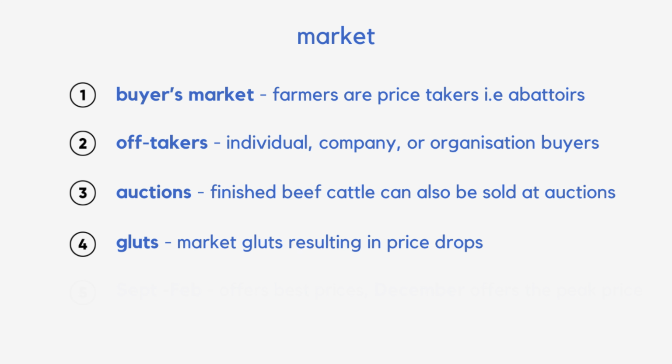So the market also has gluts that occur, resulting in price drops. Price is not the same throughout the year. There are times of the year, which I'll touch on, which are more profitable than others when selling your fattened or finished cattle. So you have to be careful about which point in time you are targeting to go out to the market.